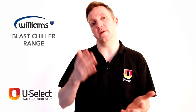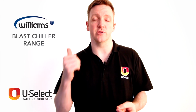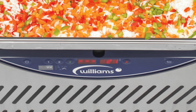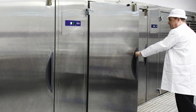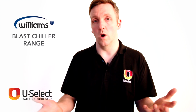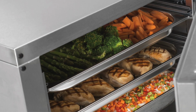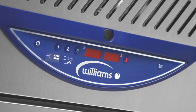Both their blast chillers and their blast freezers use fantastic easy programs. You just hit a button and it will chill food from 70 degrees down to 4 degrees or below in less than 90 minutes. You just put the food in, shut the door, hit the button, and you're good to go. They are Williams, so they're well made, and they all work incredibly well and incredibly efficiently with great insulation, great systems to make sure that they don't waste electricity.